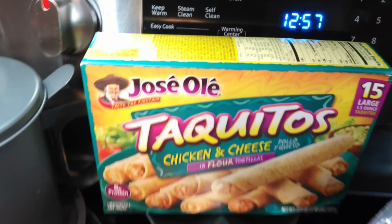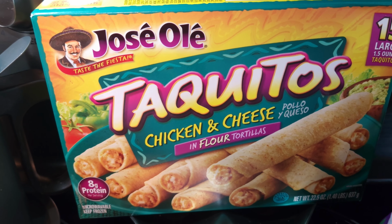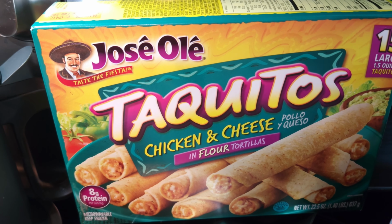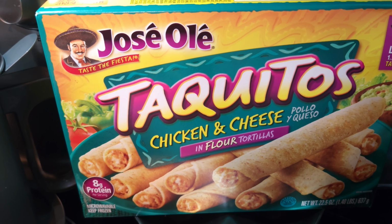I haven't gotten these in a long time, since Ashley was little: the chicken and cheese taquitos. They are so good to have in the freezer, just to pop in the microwave for a little bit, heat them up and eat them, or put them in the oven. Yep, that's one of our all-time favorites.